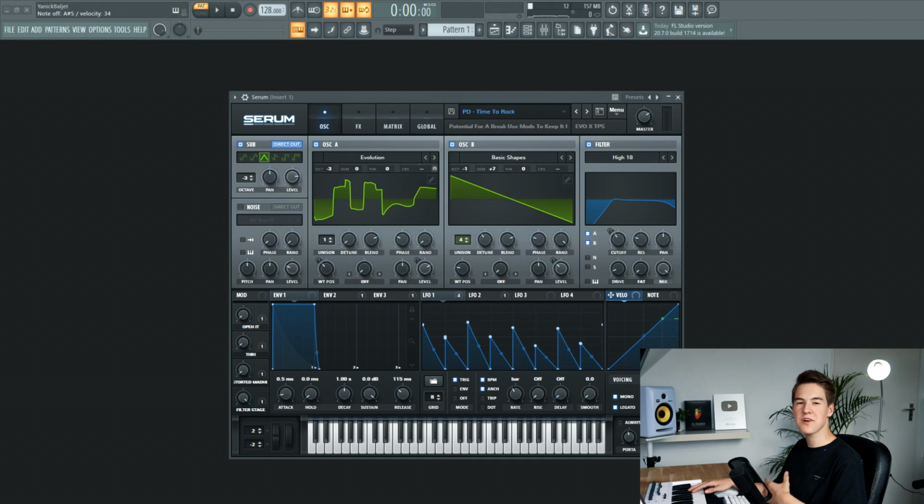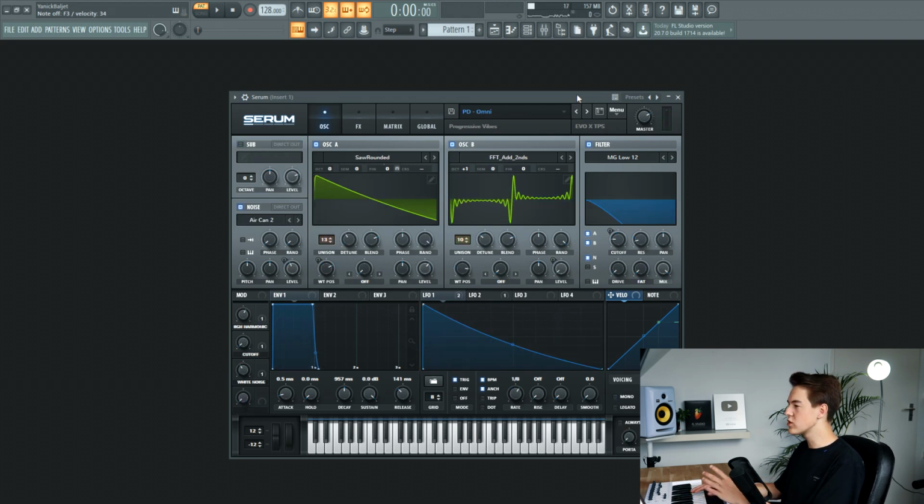This first pad is called Time to Rock and it's I think one of the most original presets in this pack. Zenworld made this one and it sounds like this. Pad Omni works really well for chords and it's a repeating, rolling chord synth which sounds like this.